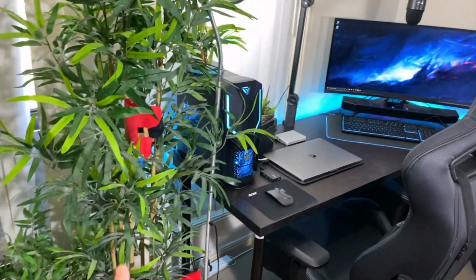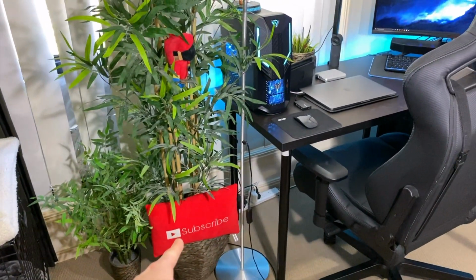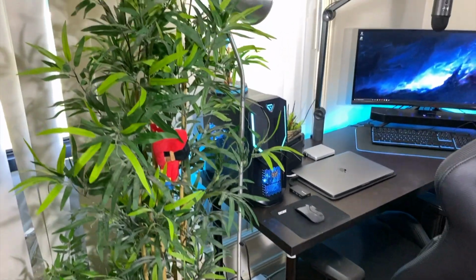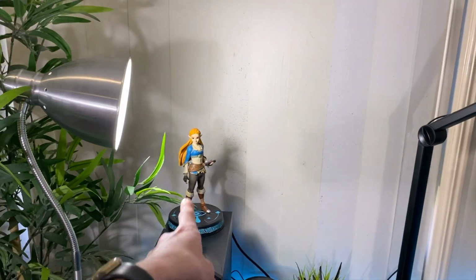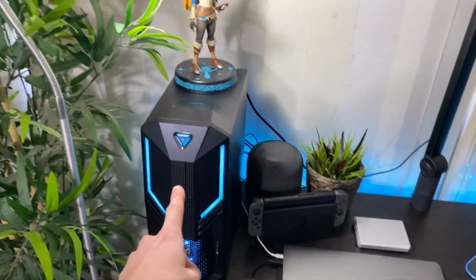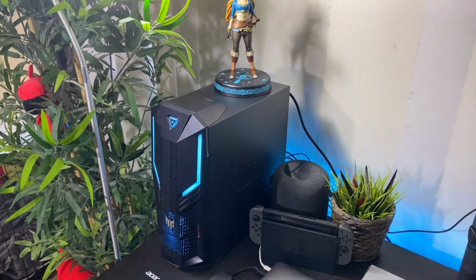And then on the left here, we have my IKEA bamboo plants with a subscription cushion, which I actually just purchased on eBay for like $10, so that was a bargain. We have a Minecraft parrot just sitting up in the tree here. And then if we walk over, we have Zelda from Breath of the Wild. And we have my brand new gaming PC, which is an Acer Predator.